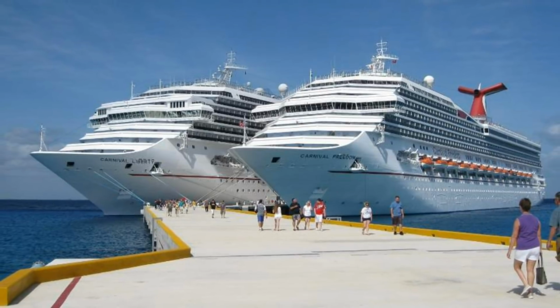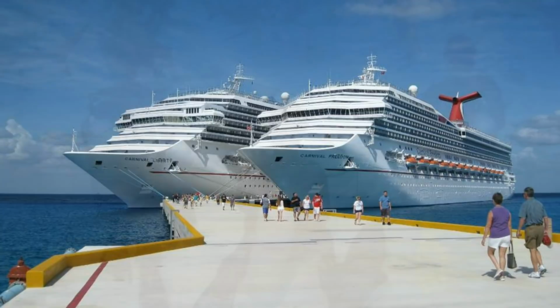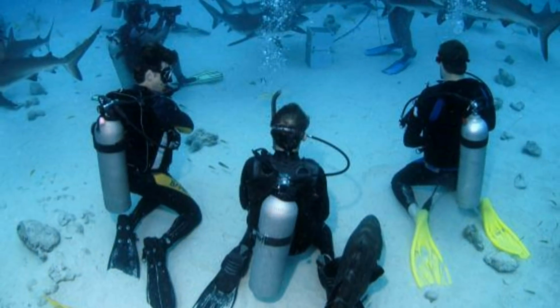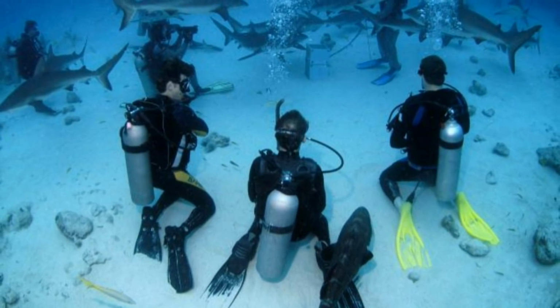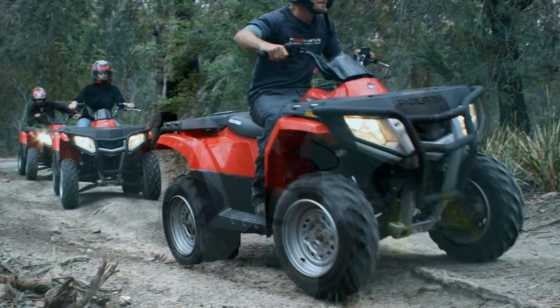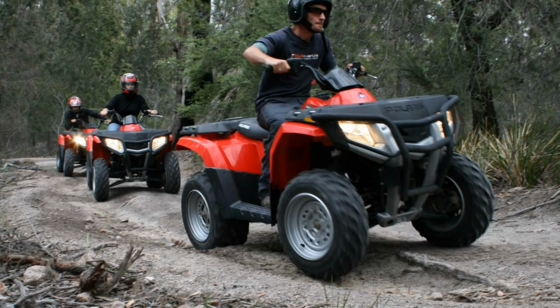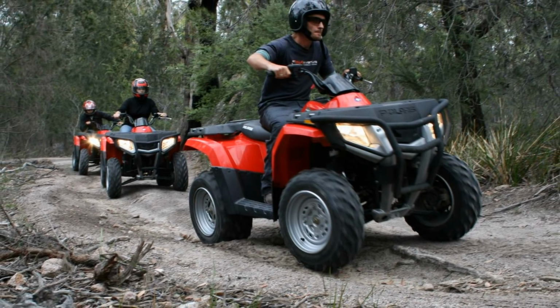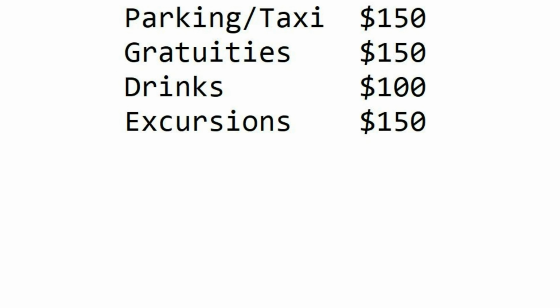All right, what about when the ship ports at your destinations? Most everyone wants to do at least one excursion on a cruise. You don't have to, but most people do. A fair average price through most cruise lines for an excursion would be, say, $75. That per person is going to add another $150 to your bill. Okay, and what about food or lunch while you're on the island? Most people do want to try the food.